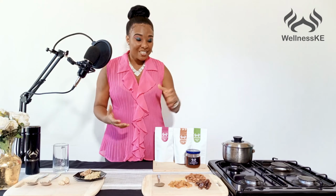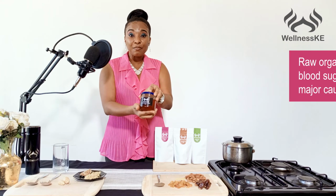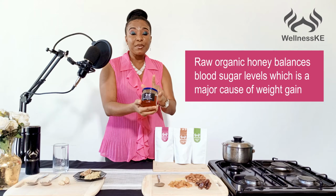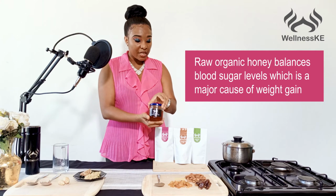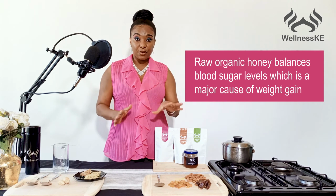And last but not least, we're going to need some raw organic honey. Honey is important because it's a natural source of sugar, and that's going to help you in making sure that you regulate your blood sugar levels. So that's very important.